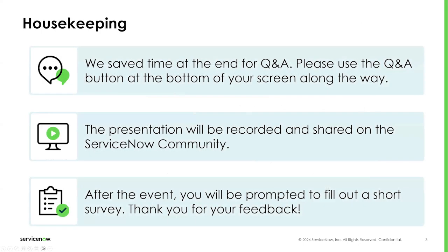General housekeeping notes. We've saved time at the end of this presentation for Q&A after I demo a couple of things, and then we'll talk a little bit about where we're going after Xanadu, and then talk about some resourcing. So we'll try and get to all the questions that are asked. Shortly after this presentation, we will post the presentation on the community site with any of the questions and answers, as well as the PDF slide deck.